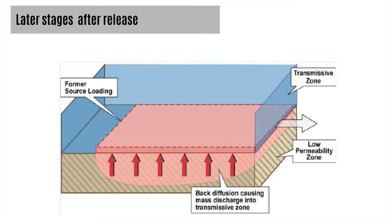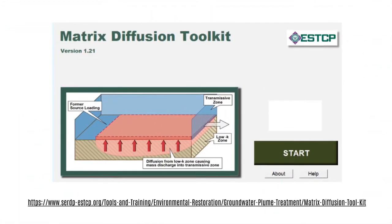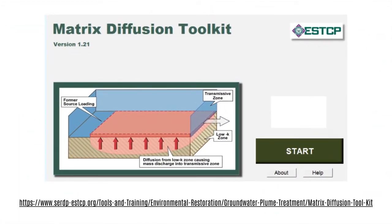So in the SERDP project, we attempted to model a typical dioxane release scenario to see what would happen. And this was accomplished using the Matrix Diffusion Toolkit, a free software tool that was developed for ESTCP by Colorado State University and GSI.